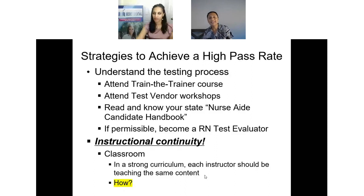Important: read and know your state's nurse aid candidate handbook. Again, we cannot teach what we do not know. It's amazing how many times students ask instructors specifics about the testing process and instructors are not able to answer. Those nurse aid candidate handbooks, we should know them by heart. We should know that information without fail. There should be almost no question asked of us from those handbooks that we cannot answer. It is very valuable that we know what is in there and how to help students overcome testing in so many areas: anxiety, the correction process, what steps, and all of that. So I'm going to get into that a little bit more.